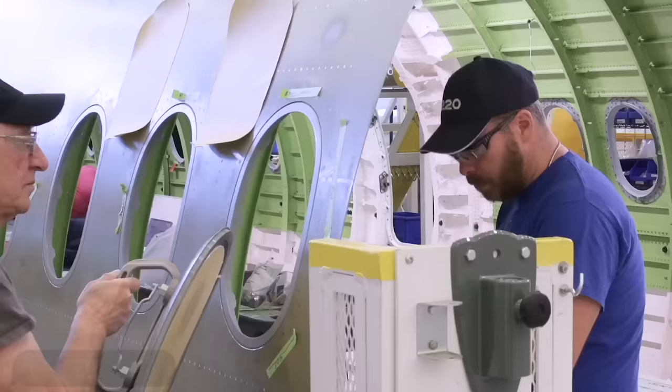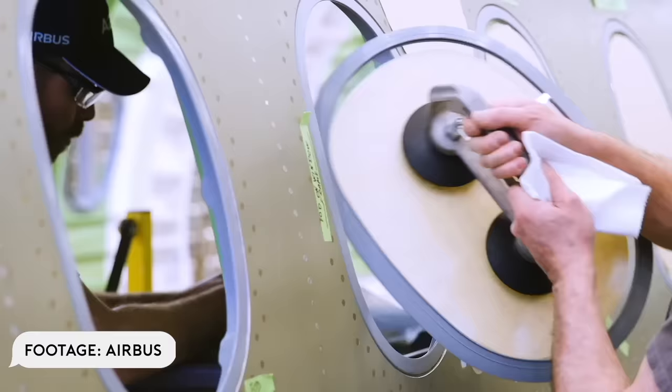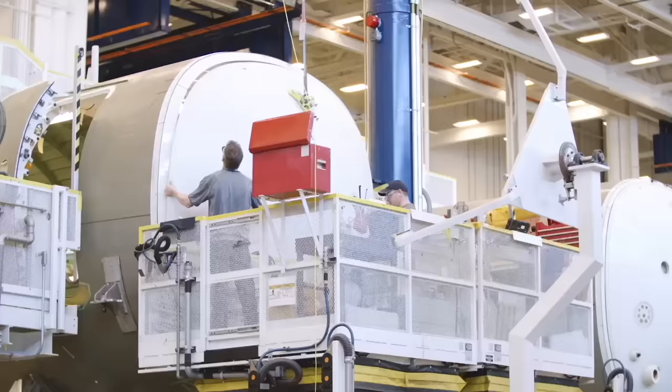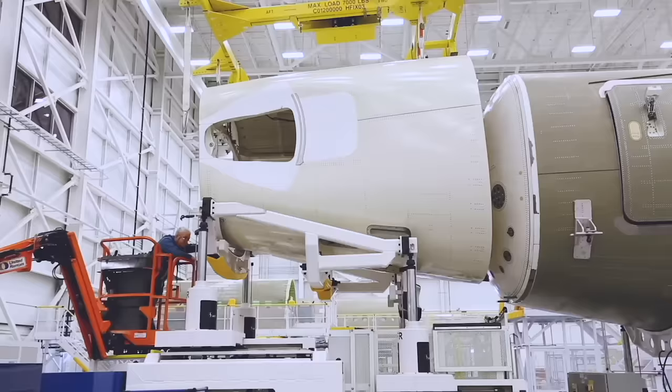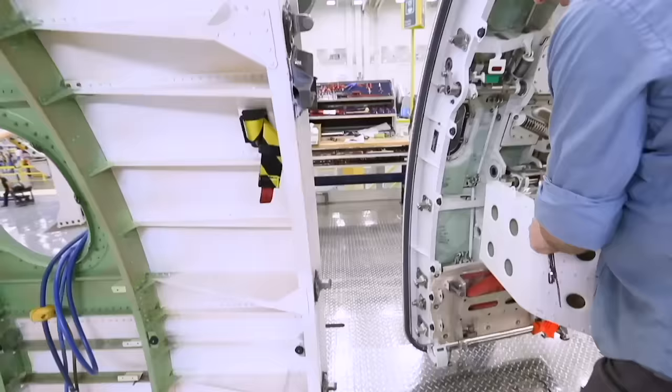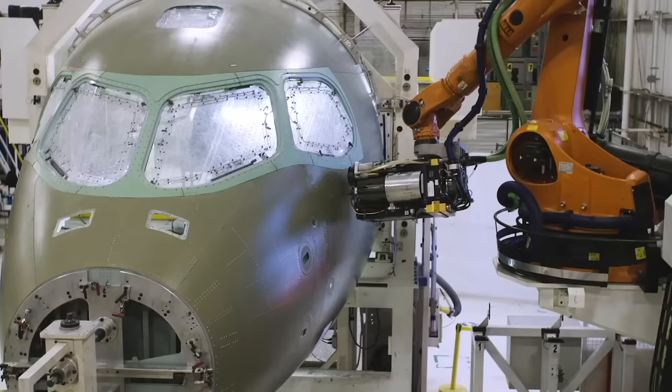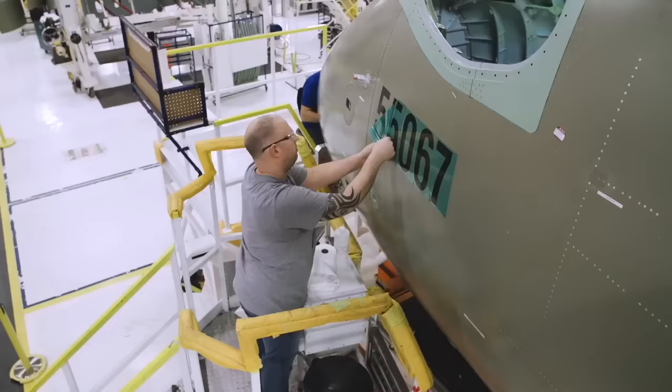So we looked at all the technology that we could add. It was a challenging birth. It took 8 years. We started in 2008, and the first aircraft was delivered to Swiss Airlines in 2016. And of course, since then, we've been growing, ramping up the program. We now have over 20 customers.